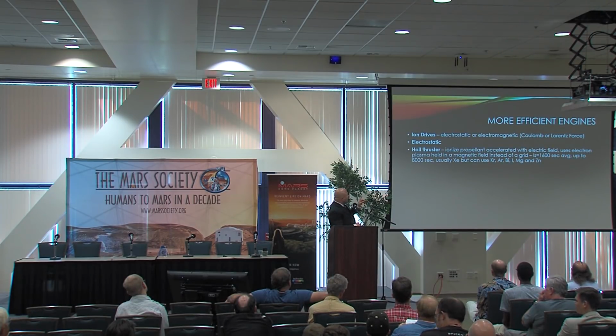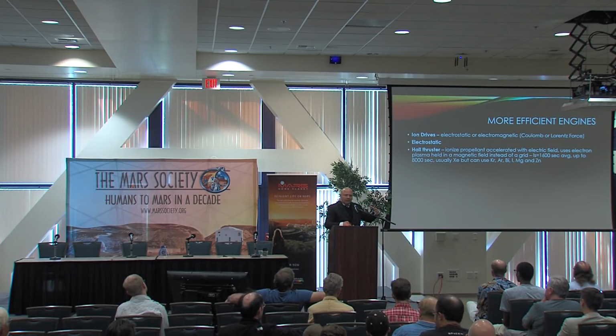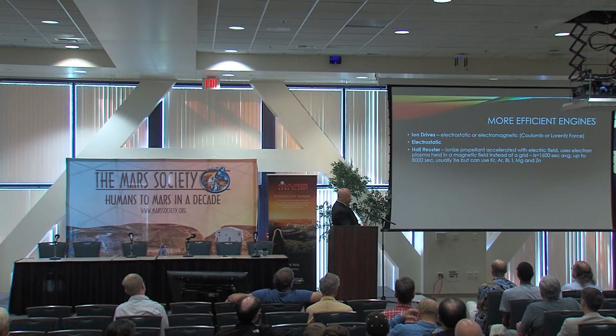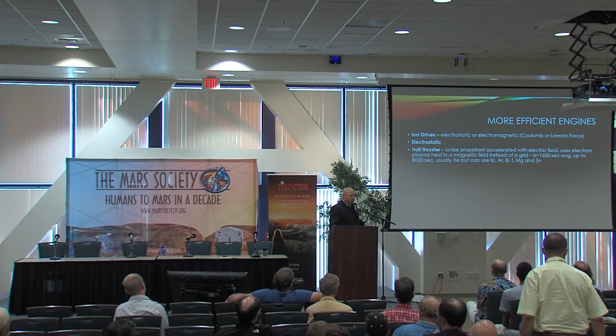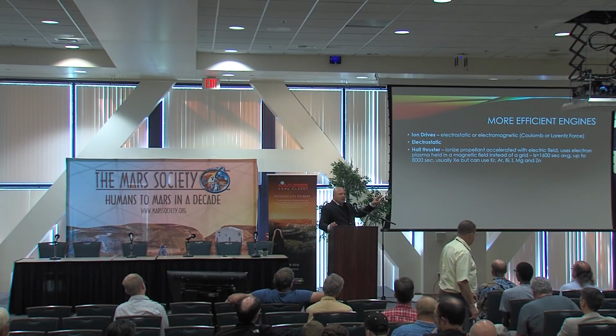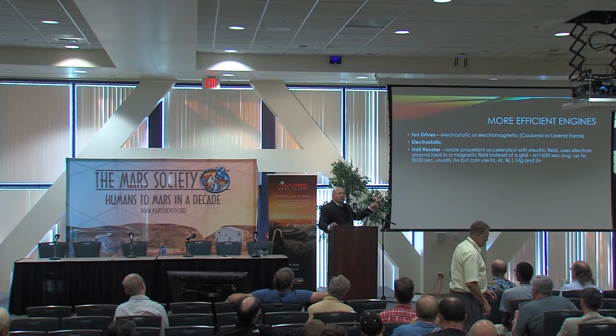The electrostatics are like the Hall thrusters. Picture this thruster creating a cloud of electrons outside the thrust chamber, and the ions chasing that cloud of electrons. The plasma is held in a magnetic field instead of a grid. Other ion thrusters use a grid, and those grids can degrade, so they have a limited lifespan. But everything has a plus and minus. If these were perfect, the others wouldn't exist. So the specific impulse is about 1,600 seconds on average. Now, one quick way to think about the specific impulse is to multiply it by 10 in your head, and that's how fast those particles are leaving that rocket.